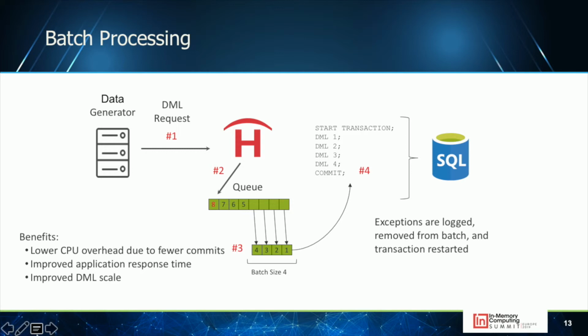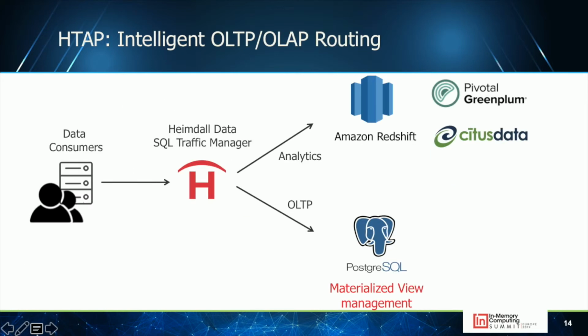So what happens here is that while you're doing the batch, if for some reason there's some type of failover, we will take that transaction out, do a retry, and log it. Okay? But this is optimizing writes.